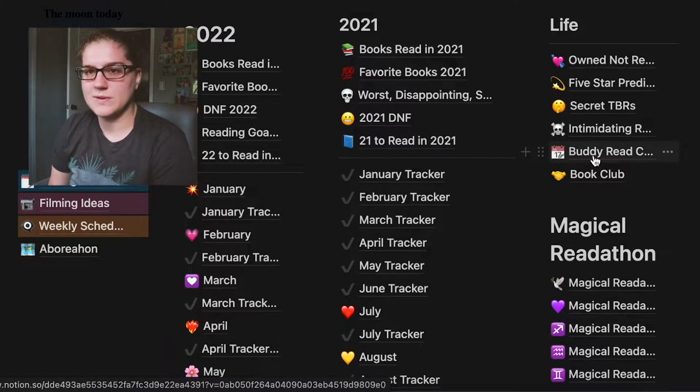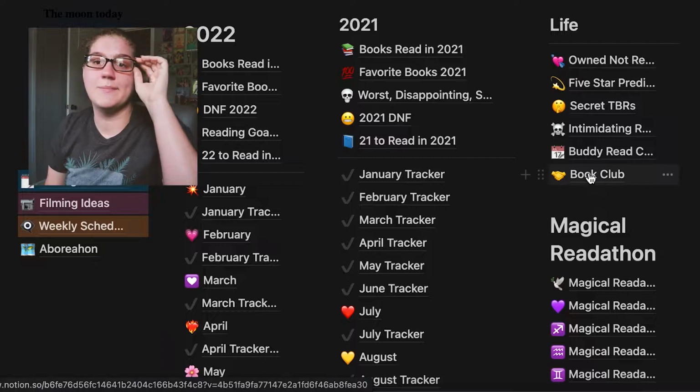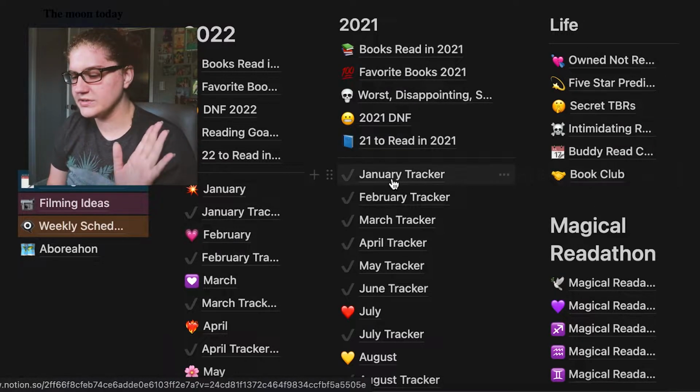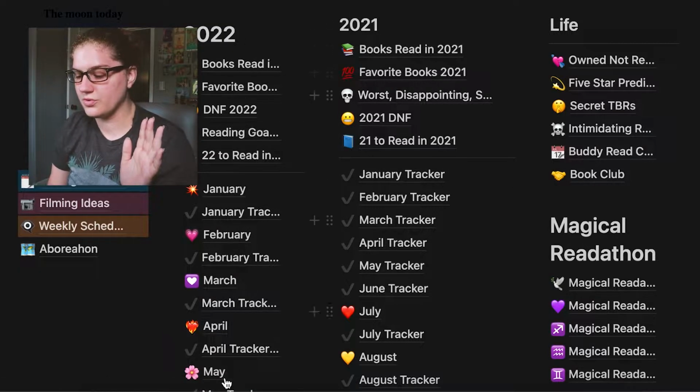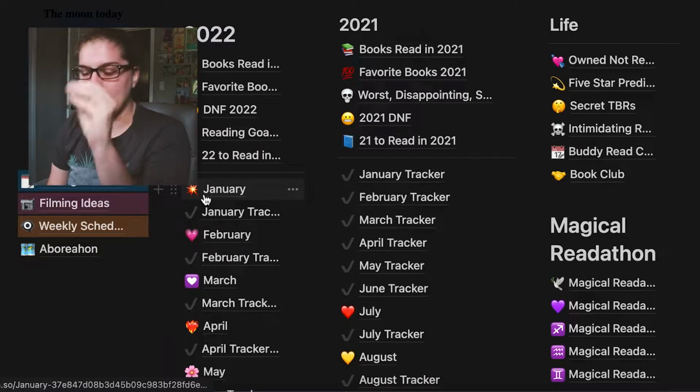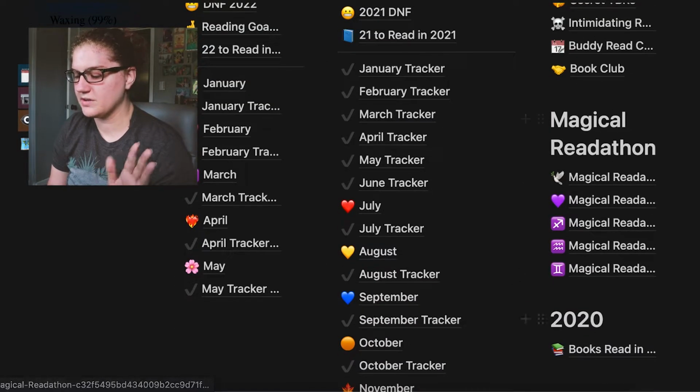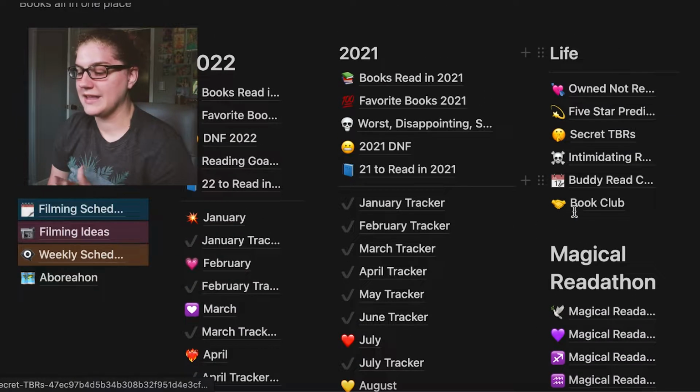I keep a buddy read calendar and a book club calendar, although the book club calendar is more of like a list. So first off, I'm going to take you guys through just 2022's information, and then we're going to skip 2021, we're going to skip Magical Readathon, and we're going to skip 2020, and then I will take you into my life trackers a little bit.